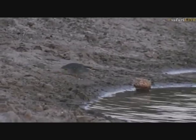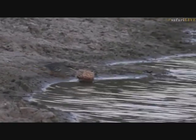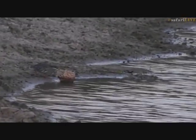Now, you would wonder how big this bird is. There's a bit of elephant dung to give you a size comparison. So that's a rather large bolus of elephant dung, but it still gives you a nice size comparison.